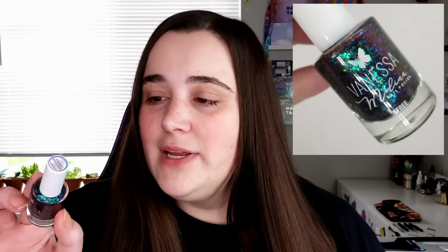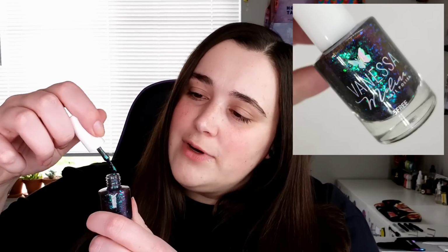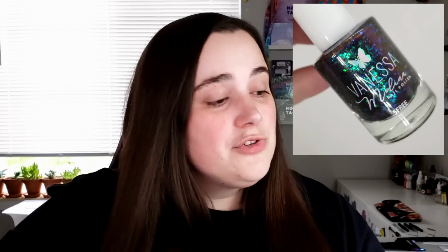So we'll see on this, but I can't even pin down the base color. It's got cool flakies running through it. It's like a blackened base, or maybe a deep red. I don't know, we'll see. We'll try it, we'll find out.